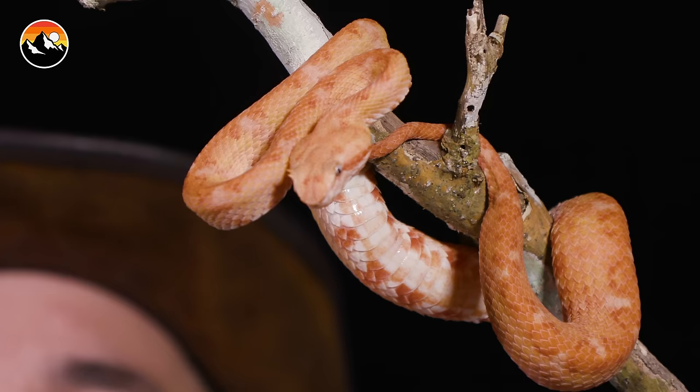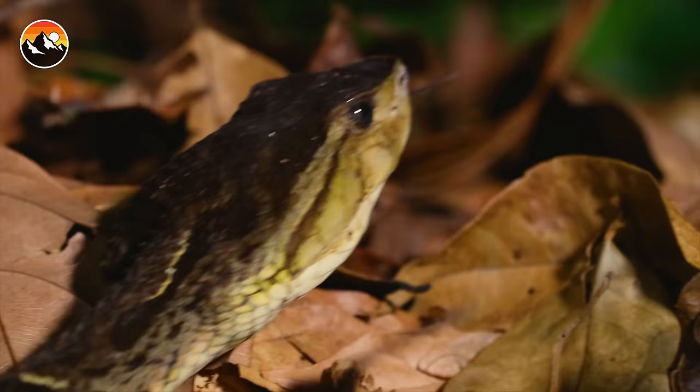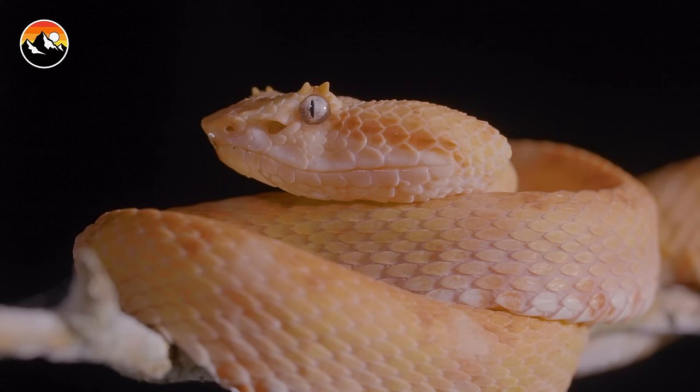That S-curled shape, head pointing down, something gets close, it strikes out, and with those hinged fangs, injects a hemotoxic venom. Now, what's unique about the eyelash vipers as compared to many other pit viper species is that when they bite, they actually lock on. When you think of something like a fer-de-lance, it's gonna strike out, inflict a bite, let go, and then track its prey once it has succumbed to the venom.